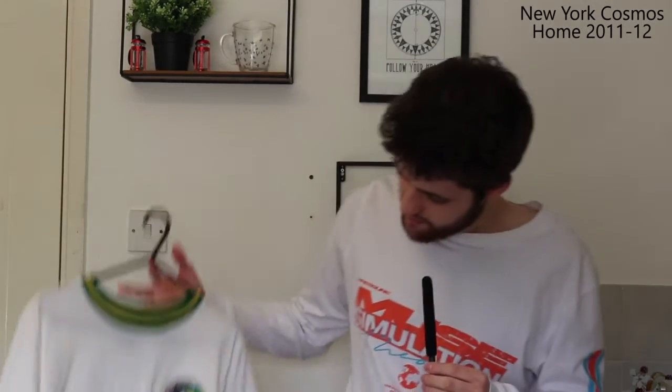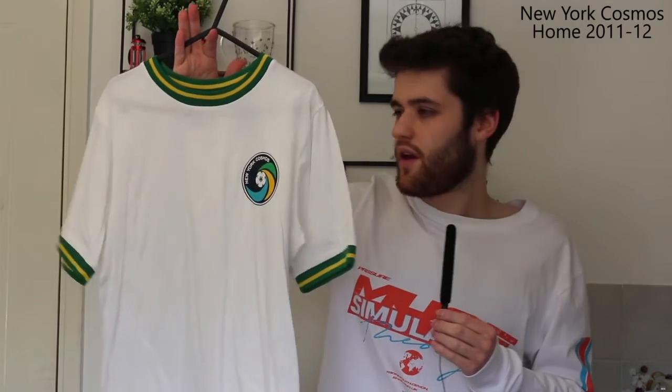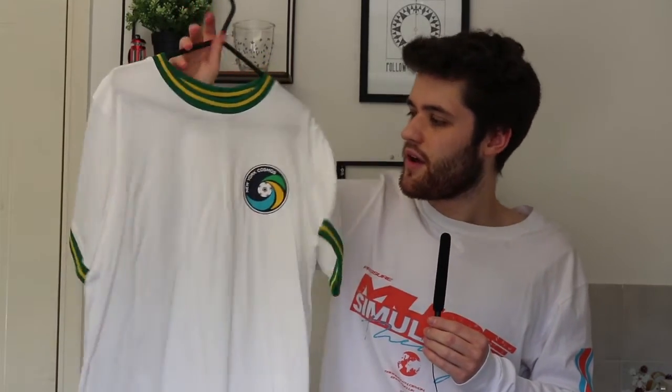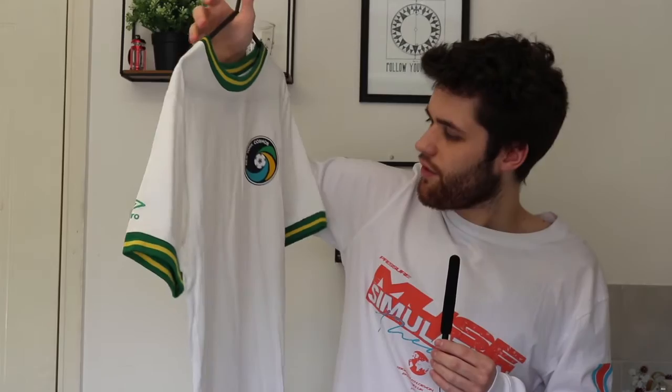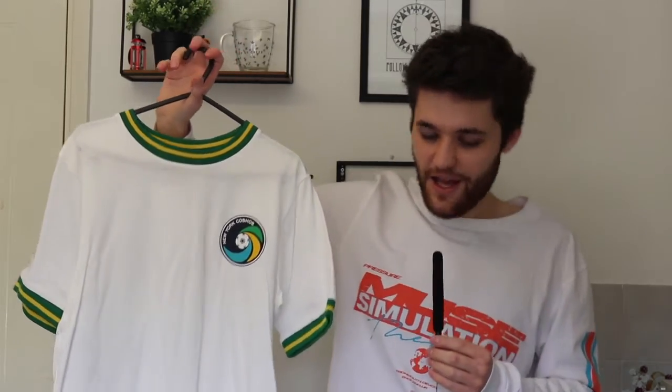Nearly done now. This one is a New York Cosmos shirt. I believe this is kind of like a redo one, or just a modern take on one. Umbro logo's on the sleeve. This does fit very strange, though. It's quite tight on the body, but loose everywhere else. Whether that's just me having a really messed up body, but yeah, I really like this.